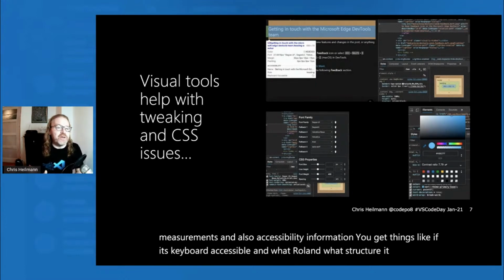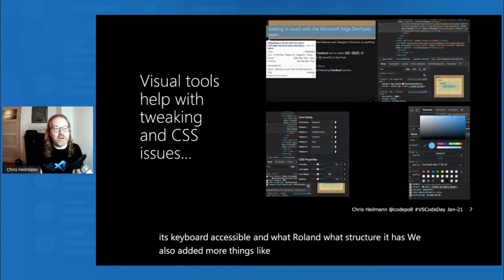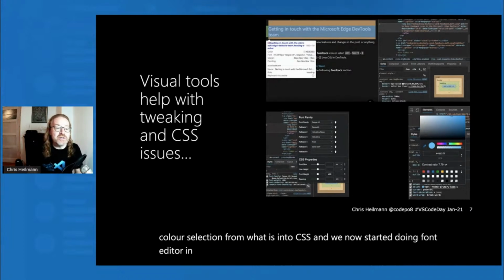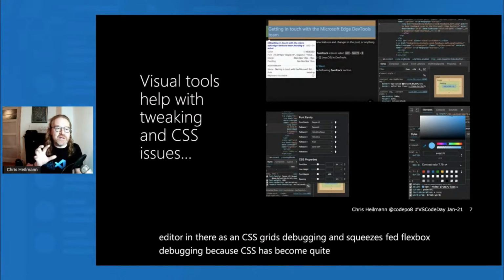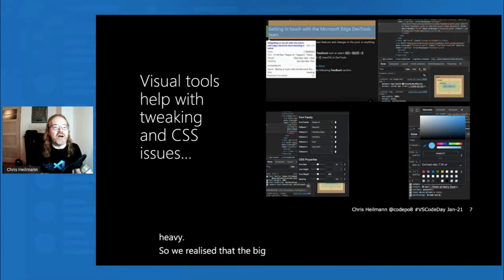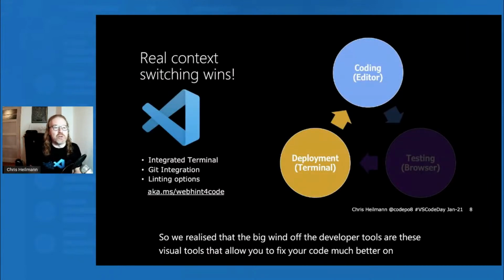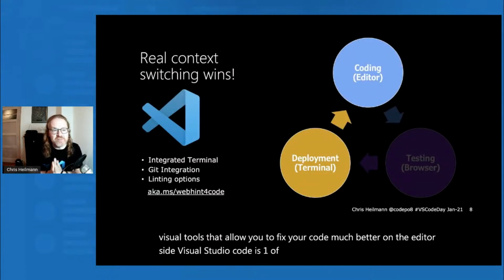We also added more things like a color picker that gives you like a color selection from what is in the CSS. And we now started doing a font editor in there as well, and CSS grid debugging and CSS flexbox debugging, because CSS has become quite heavy. So we realized that the big win of the developer tools are these visual tools that allow you to fix your code much better.